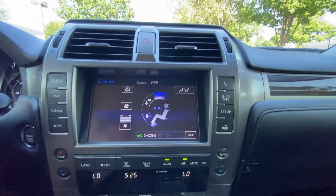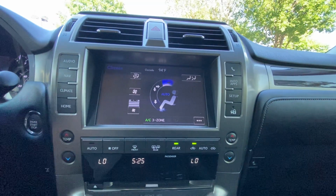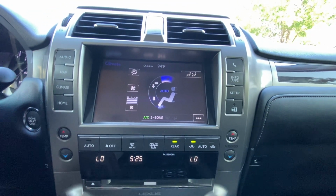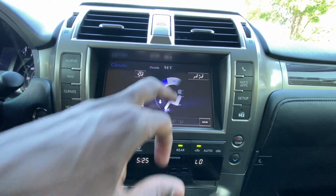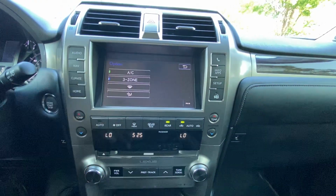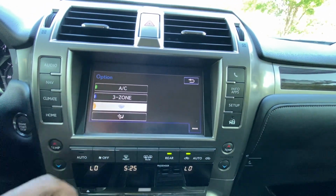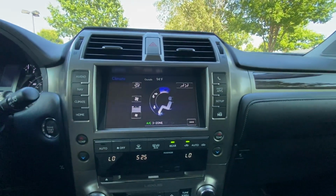But to the radio here, first of all, let's start with the climate. One of the issues I have with the GX 460s, and I've said this before in other reviews of the older models, is I had to do all of my AC controls through the screen, which I hate, but the system works pretty well. You can adjust where you want the air to go pretty easily. All those controls are right in there. Turn on the 3-zone, and then you can also turn on your de-icers for the windshield wipers if you want to do that right in there, which is an interesting place to put them, but it's whatever.